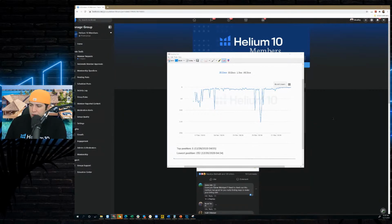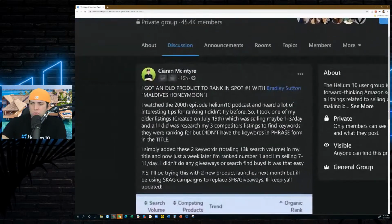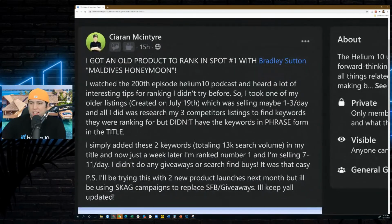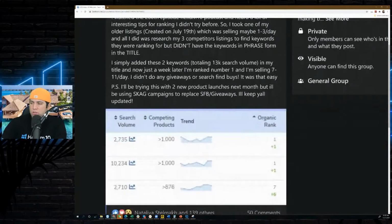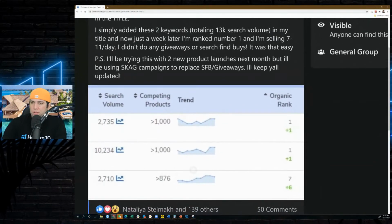Here's another one. This is a post that I saw 15 hours ago. You can actually see this in the Helium 10 users group, or Helium 10 members. I got an old product to rank in spot one with the Maldives honeymoon. Here he was talking about how he added the keywords to the title and he got page one, position one on a few keywords. So I love seeing these cases where people are actually putting this to use. Nothing in Amazon is guaranteed. We all know that. But it's great to see that people have been trying it and it's been working for a lot of these cases. So that's awesome to see.